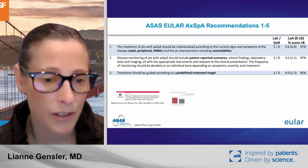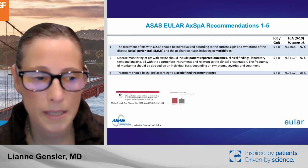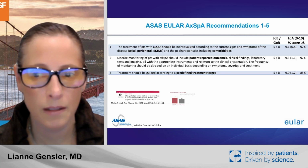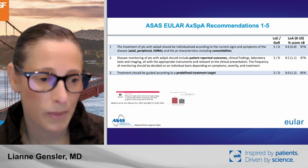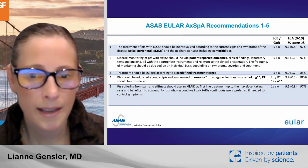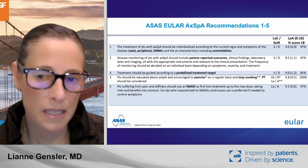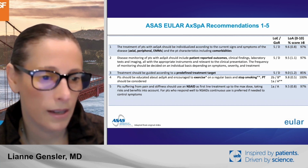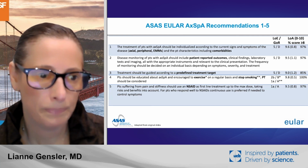This trial was a negative trial. It did not meet its primary endpoint. Some key secondary endpoints were met, and there is still controversy about whether we should be treating to target. NSAIDs are still first line, and they do recommend smoking cessation, which is associated with worse outcomes, which I agree with, and this patient was doing.